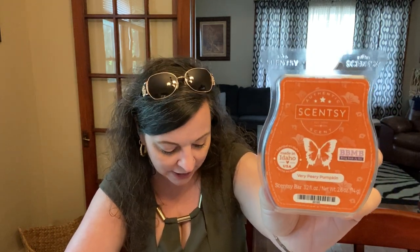The infamous Very Peri Pumpkin. This I did down here, and it was a medium performer, I would say, medium to light. I know people don't like this, and it's definitely not my favorite. It's definitely not club worthy, but I wouldn't mind having another bar. I didn't think it was awful. It's so different though. It's very canned pumpkin, but I swear to you, I get like a candy kind of something in there. And I still haven't 100% figured out exactly what it reminds me of.